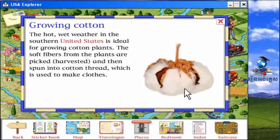Growing cotton. The hot, wet weather in the southern United States is ideal for growing cotton plants. The soft fibers from the plants are picked, harvested, and then spun into cotton thread, which is used to make clothes.